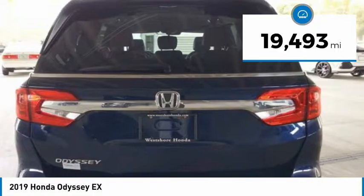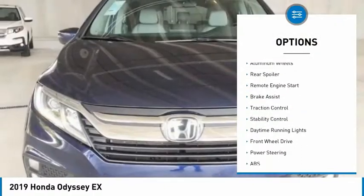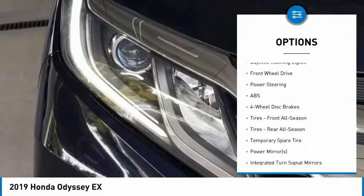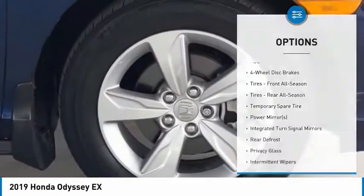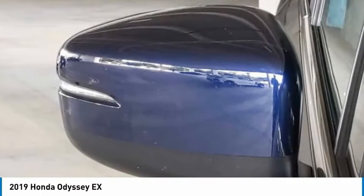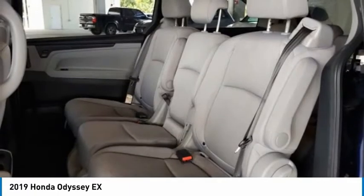Here are some of this vehicle's great options: tire pressure monitor, blind spot monitor, heated mirrors, aluminum wheels, rear spoiler, remote engine start, brake assist, traction control, stability control, daytime running lights. A vehicle like this doesn't come along every day. Come in and get it before someone else does.